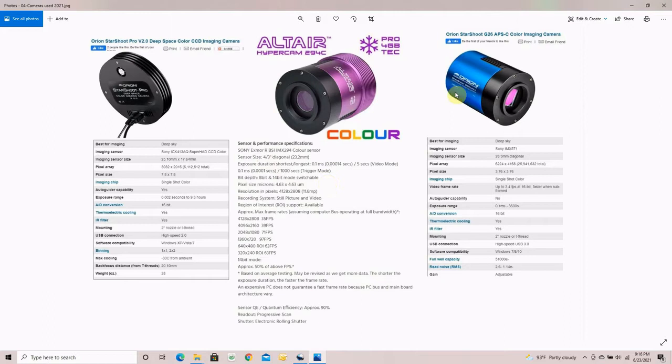So I went ahead and purchased an Orion Starshoot G26 color camera. This camera has the Sony IMX571 sensor in it. It is an APS-C sensor, 3.76 micron pixels. It is 16-bit. I kind of like the 16-bit cameras because you get that big dynamic range. And it does have thermoelectric cooling. It's basically like a 2600MC Pro or the Altair 26C.